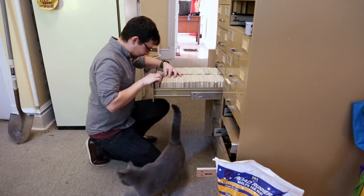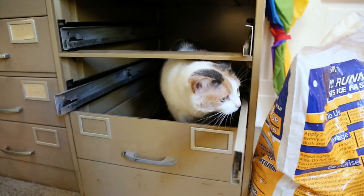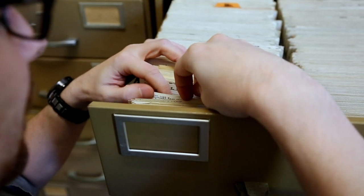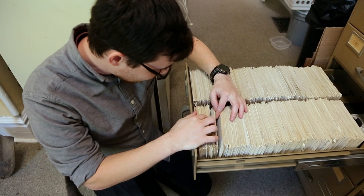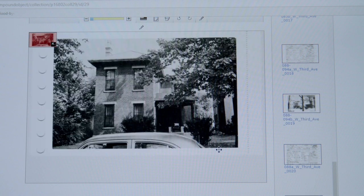We could estimate about 100,000 cards for the whole collection. We brought over a drawer just to do a test collection and to start training with the Franklin County Genealogical and Historical Society. And so we did a first batch, and I scanned them and then uploaded them to our collection, which is My History on our website.